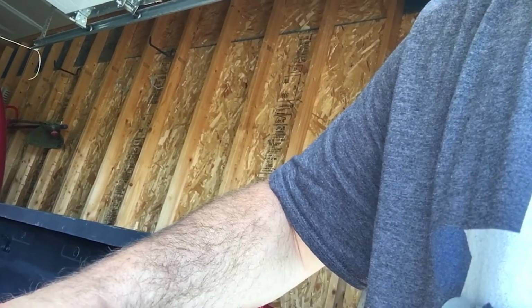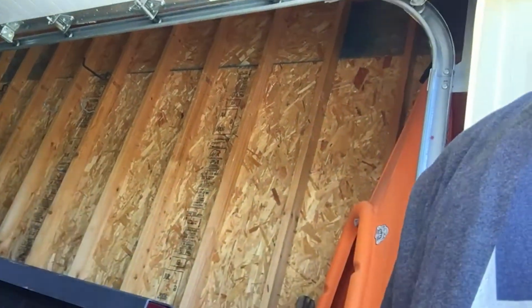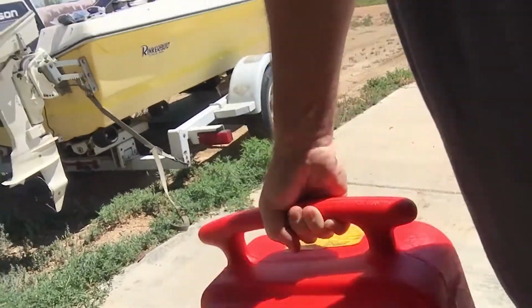Probably shouldn't have filled it all the way to 6 because this is gonna get tight. Dang it. It's not a problem. We just run that for a minute and then we'll add the oil when we're out there. 1.5. And then shake it. I knew better than that too. I did. I know I did. Oh well. So that's how we're gonna do that.